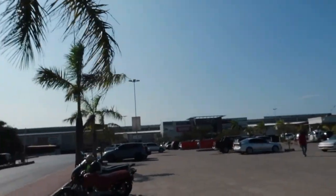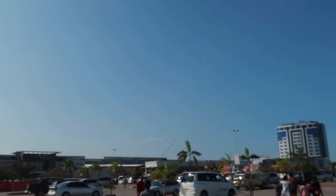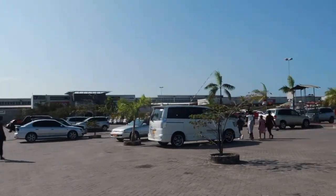So this is what around Mlimani City Mall looks like. Pretty nice. It's gonna be fast because I don't want him to tell me to put it away. So let me just put it away before they say something.